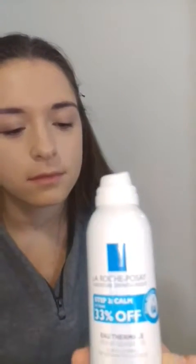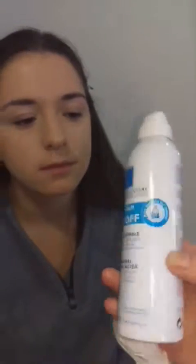So this foundation is very buildable, and what I'm doing afterwards is I'm going over the skin with a damp beauty blender, and this smooths out the texture and makes it look a lot more skin-like. Okay, so before I set that with powder, I'm going to let it set a bit because I don't want the powder to move it. So I'm going to use my La Roche-Posay Thermal Spa Water and spray that all over the face. You can close your eyes there.